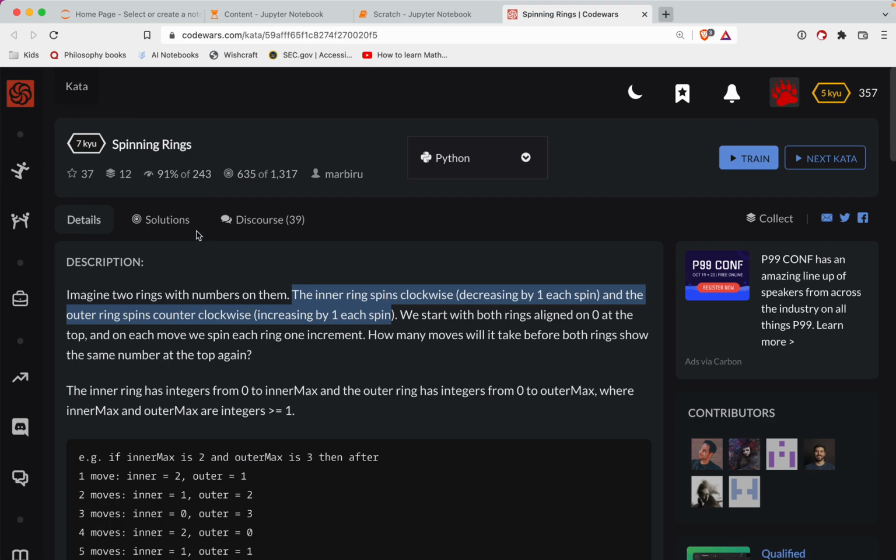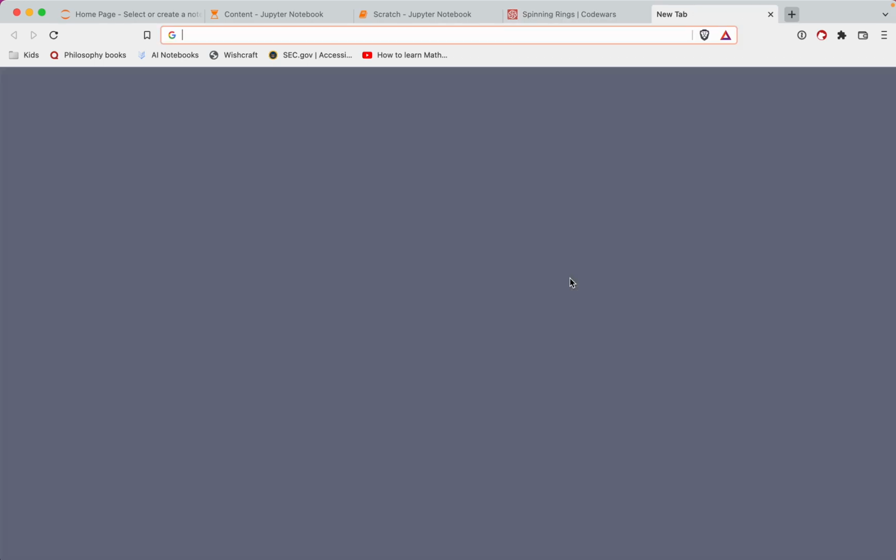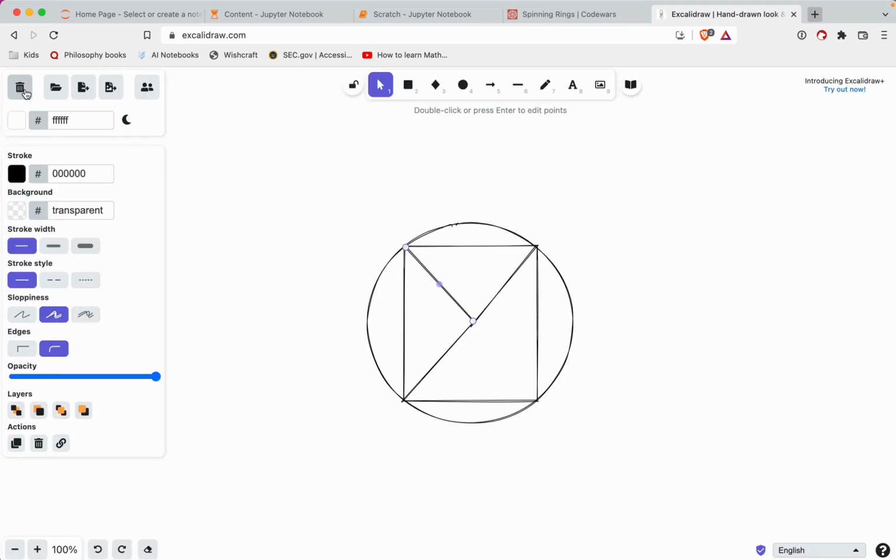All right, so the challenge is we're going to imagine two rings with numbers on them. The inner ring spins clockwise, decreasing by 1 each spin, and the outer ring spins counterclockwise. We start both rings at 0, and we move each one increment. How many moves will it take before both rings show the same number on the top again? Okay, so they give you an example here. You've got the inner max, if inner max is 2, so let's go over to Excalidraw here.